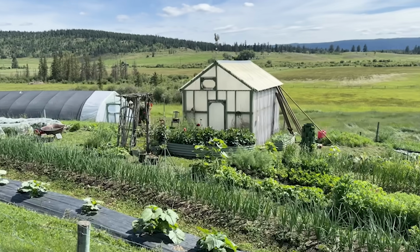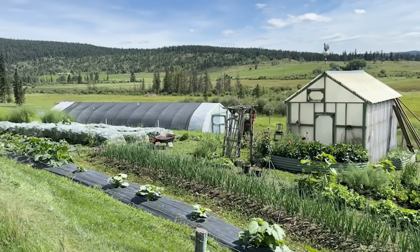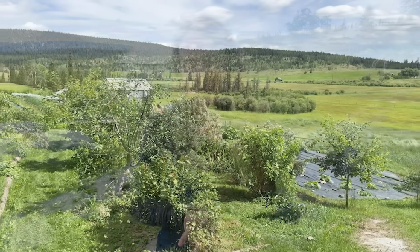This is where we grow a lot of the vegetables that we eat throughout the summertime, but also some of the crops that we harvest for winter storage. We're also going to tour our crop garden and our forest garden.